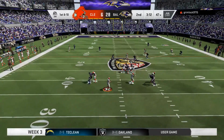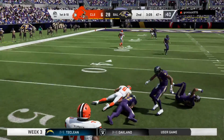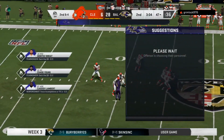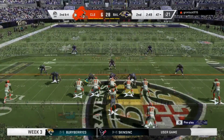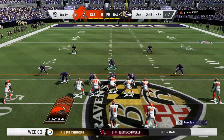Mayfield on 1st down. He'll run it, and he'll take this from the 47-yard line to the other. A gain of 6. Now, that was not a bad scramble there on 1st down. He didn't force it, nor did he throw it away. He was able to take off, and now he made it a very manageable 2nd and short.